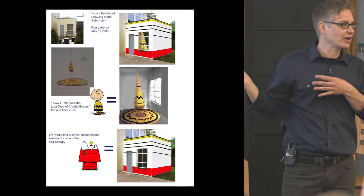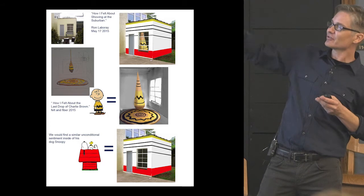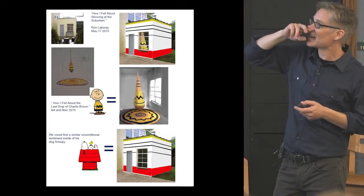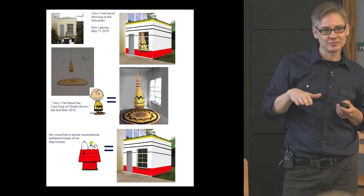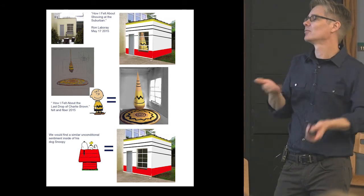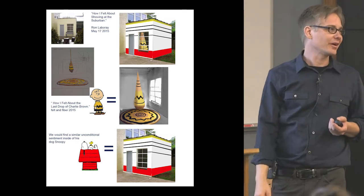This is a drawing. This isn't an actual installation. The round circle on the floor actually is a photograph. But the drip isn't. So this is how I felt about the last drop of Charlie Brown. How I felt. All right. It's a way homer, I know. Okay.